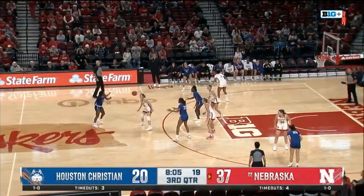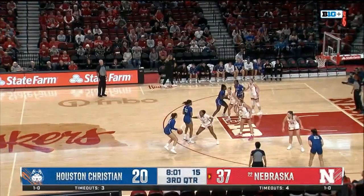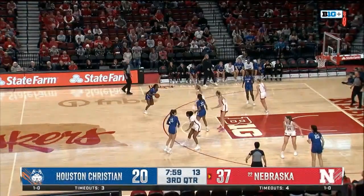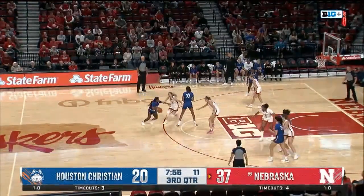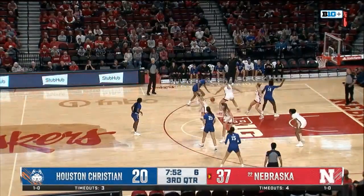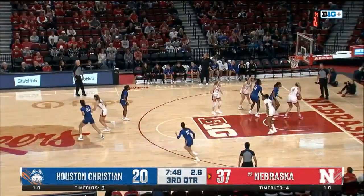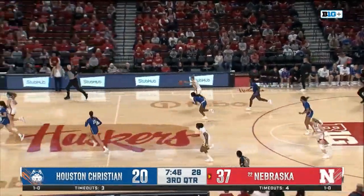Here's Wilson with it. Huskies running the set play. Vujakovic gets a screen. Led the team and made threes last year with 50. Wilson. Now to Nzoiwu. Huskers have been content to let her shoot, but this time she goes underneath. Markowski wins the defensive battle. Gets it out to Shelley.